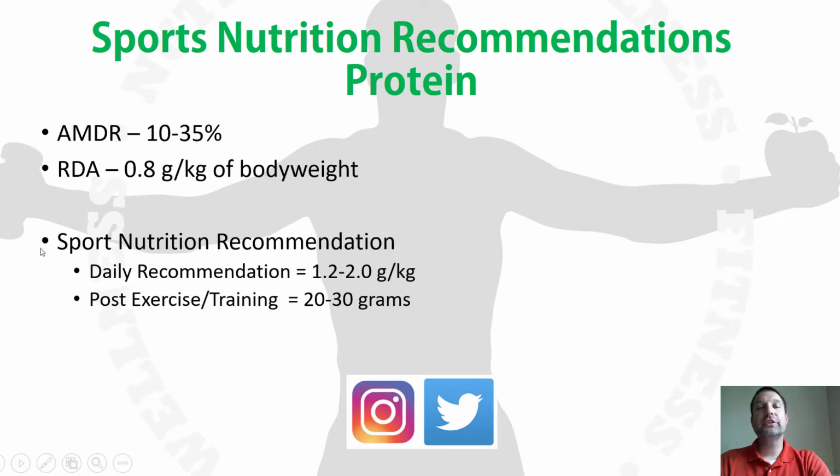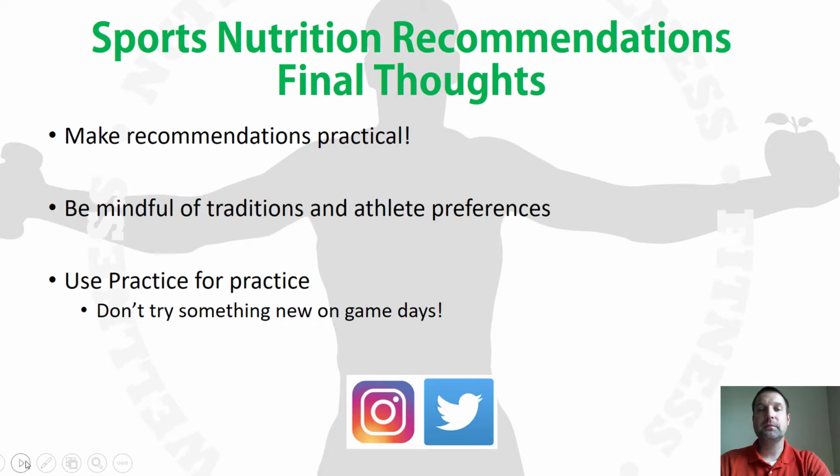And then we moved into the sport nutrition recommendation. We said the daily recommendation for an athlete is 1.2 to 2.0 grams of protein per kilogram of body weight. Post-exercise or post-training, the acute recommendation there is 20 to 30 grams of protein, immediately after training. A lot of times we think about this as strength training or resistance training, but with any exercise that is of the intensity to break down the muscle, we want to consume 20 to 30 grams of protein immediately following.